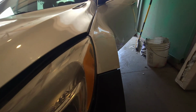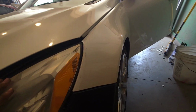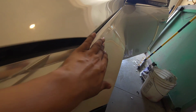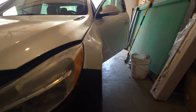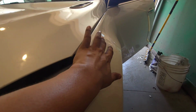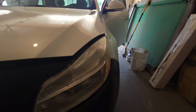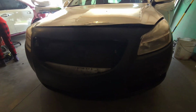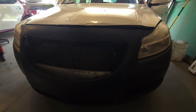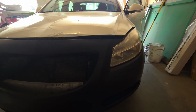In other news, we were able to fix the fender. Remember the hit we had right here, guys? Yeah, look at that, it's gone. Now we have a minimal one up here. And that's how it is. You fix a big one, then you start seeing the little ones. So we'll probably pop that one out next, and so on. But yeah, that's about it. Other than that, I think it's ready to take the bumper, get the radiator out, and start messing with the mechanical stuff. And guess what, guys?